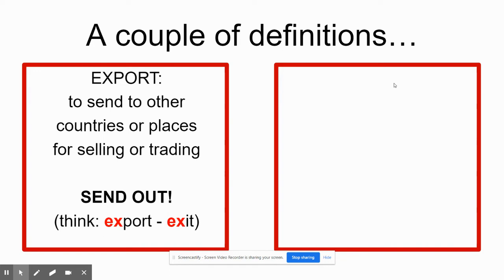A way to think of that and remember it is think of export, it exits your country, right? They both start with EX. So export, it exits your country or your place, right? You are selling or trading it. It's exiting. You're sending it out. Exit, export.